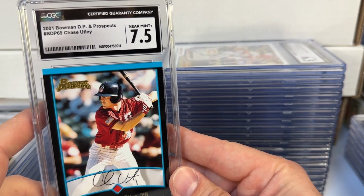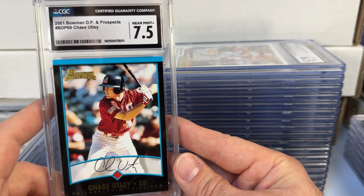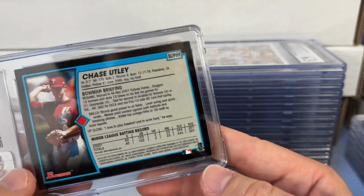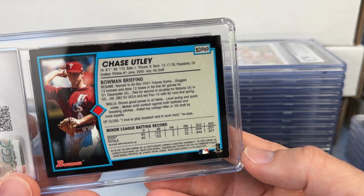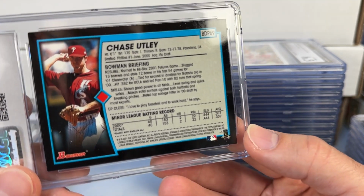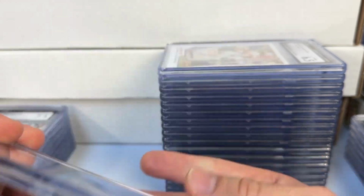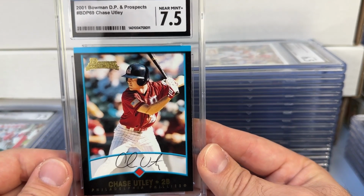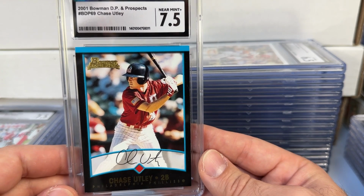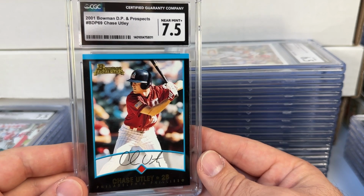Generally speaking, had little to no expectations on this order. This is a 2001 Bowman Draft Picks and Prospects Chase Utley rookie. Received a 7.5. I thought that was a little harsh. I thought it would get at least an 8, maybe an 8.5. The main reason I wasn't going to send this one to SGC, who is still my favorite current grading company, just the black borders don't look great in the SGC holder, in my opinion. This is one I prefer in a PSA or CGC holder, and I certainly wasn't going to save it for a PSA submission coming up.